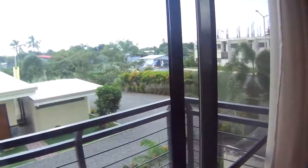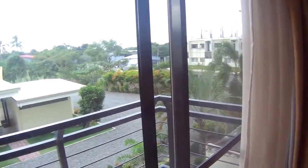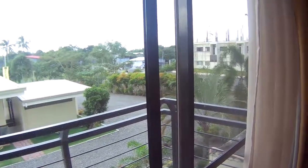So, nonetheless, if you're going to be in the Philippines, if you're going to be near Manila, which is their capital, this is a city called Calibo. Go to the Marzon Hotel, probably one of the best hotels here, and enjoy yourself.